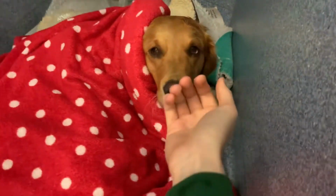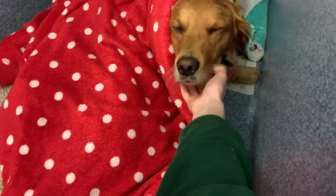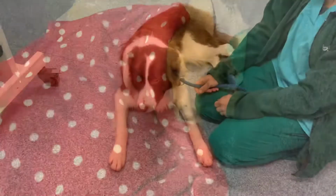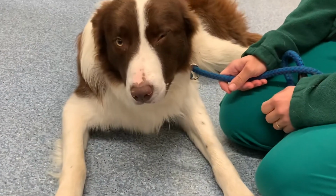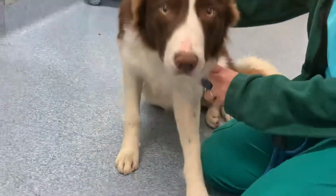And this is her during recovery. Very, very sweet girl, wagging her tail, and recovered very nicely. And this is our dog castrate. He came in quite nervous, but really did like a cuddle.